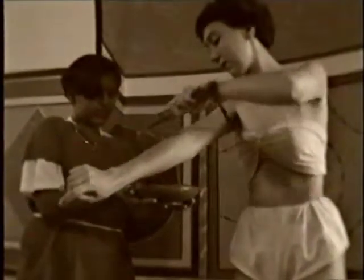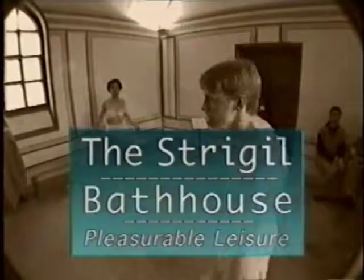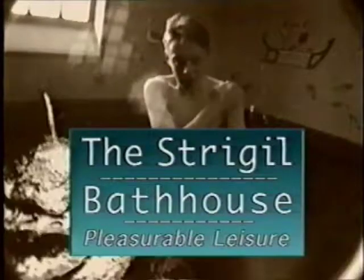Come and relax at the Strigil Bathhouse. You can unwind with an invigorating massage from our fully trained slaves. Order from a range of hot and cold snacks or catch up on some exercise. But don't leave without taking a soak in one of our heated baths. All our rooms feature cutting-edge hypocaust heating technology direct from Rome. At the Strigil Bathhouse, we guarantee you'll discover that leisure has never been so much pleasure.